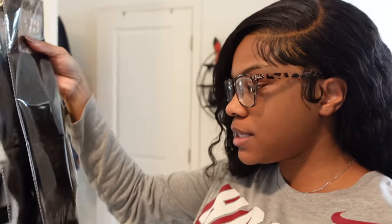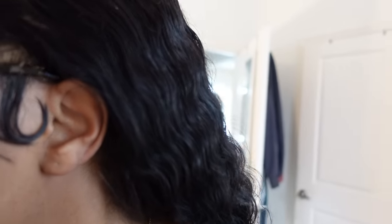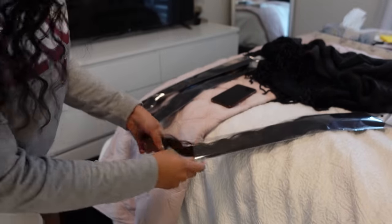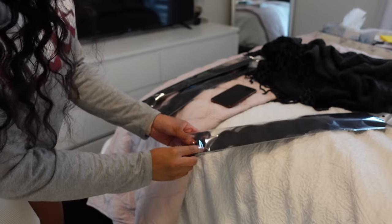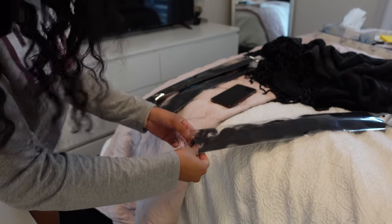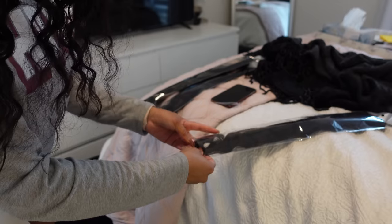I'm meeting her at 11:30, and then I'm going to take two more orders to my cousin for her and her best friend because they ordered some. So the girl that just ordered last night that I'm about to give today, she ordered 26 inches in the natural wavy. So I already packaged two, so now I'm about to package the other one. Last one. Since these bags are only like 22 inches long, I kind of tuck the bottom of the hair in there so it can fit perfectly.